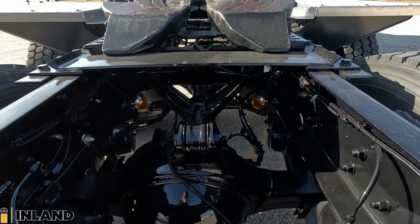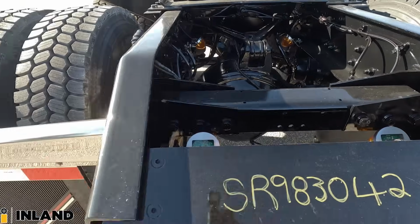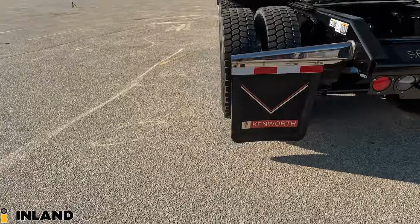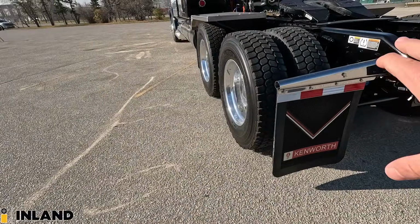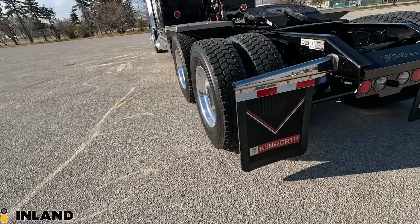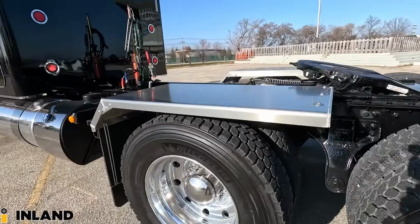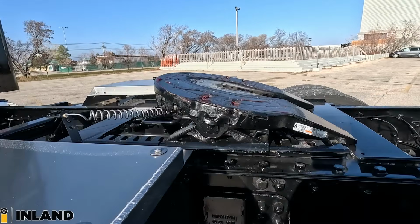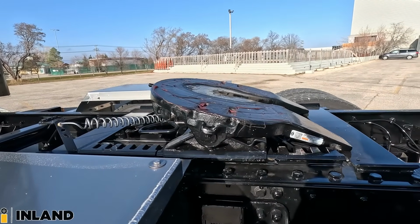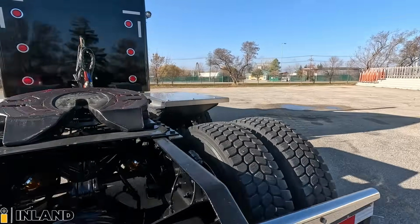There's a few more of those lights back there that we were talking about, and then we got a couple more at the very back. While we were doing the fenders, I changed out the factory white mud flap hangers and put in these black V flaps, which I really like the look of. As far as the fifth wheel goes, it is a 35-ton FW35, 8-inch riser, 24-inch air slide on there.